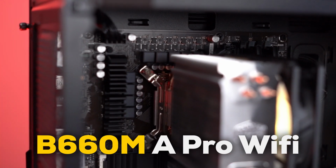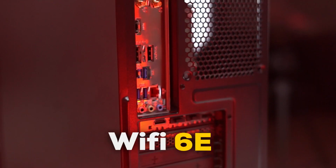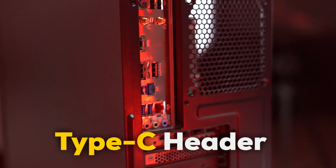Moving on to the motherboard, we've chosen the MSI B660M A Pro Wi-Fi. Since we're using a non-K processor, you won't need to go for a Z-series motherboard. This particular B660 has enough VRMs to keep your CPU cool without compromising on everyday needs, such as Wi-Fi 6E, 2 M.2 slots, and front Type-C. The board also supports PCIe 4.0.